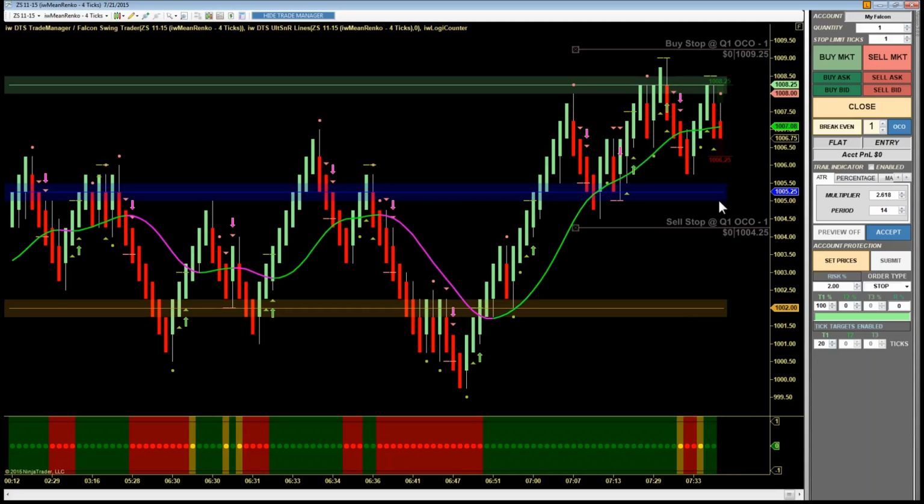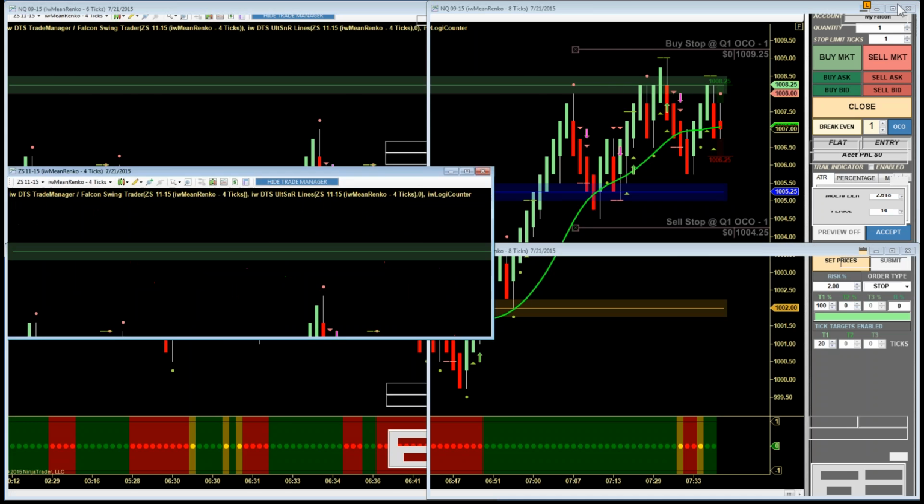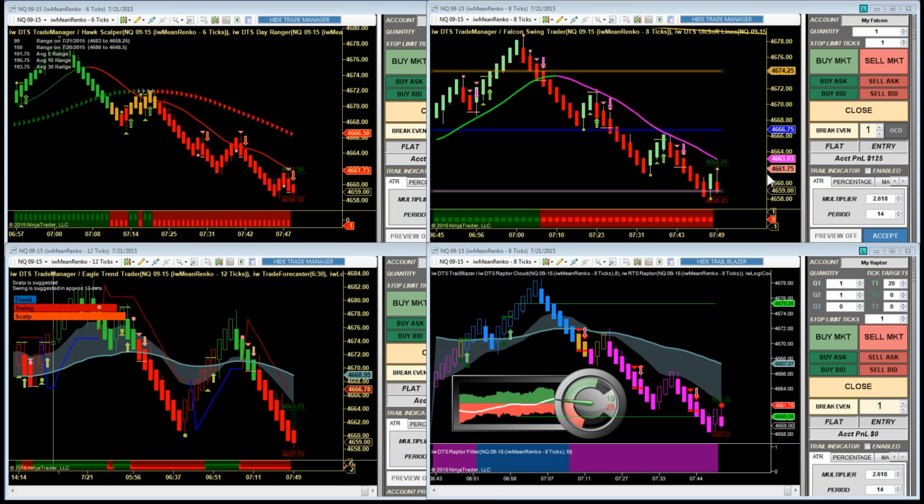So I'm starting to think that might be the best course of action for soybeans. Just let them get out of that sideways range.